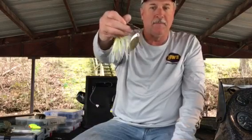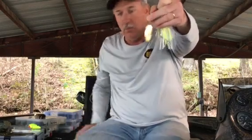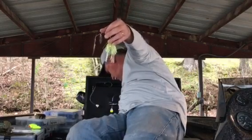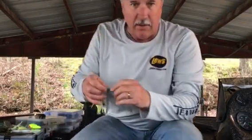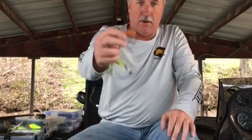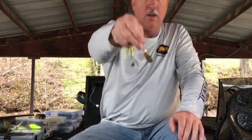And then the third bait we're catching fish on up here is a spinnerbait. This is a War Eagle spinnerbait, and as the water continues to clear, you can throw these willow leaf blades. The bait we've actually been throwing, because the water's been dirty, is the spinnerbait that has the rounded Colorado blade, and that blade will thump more in the dirty water.